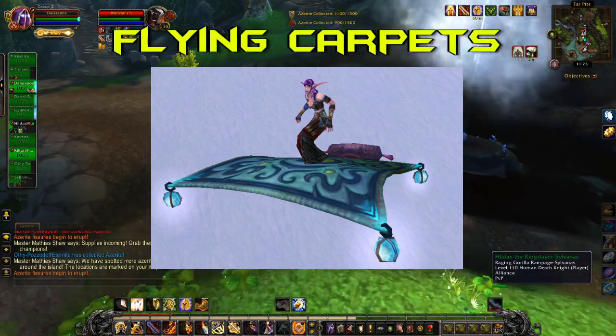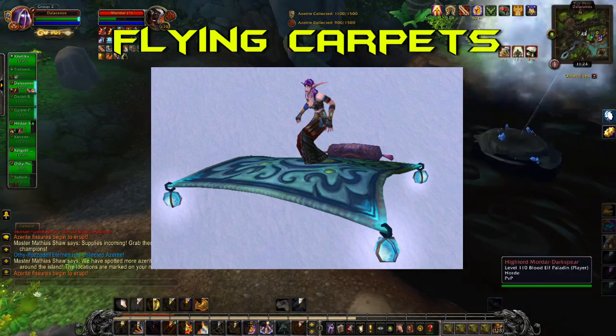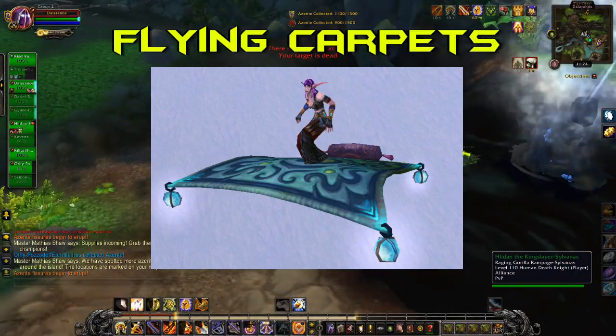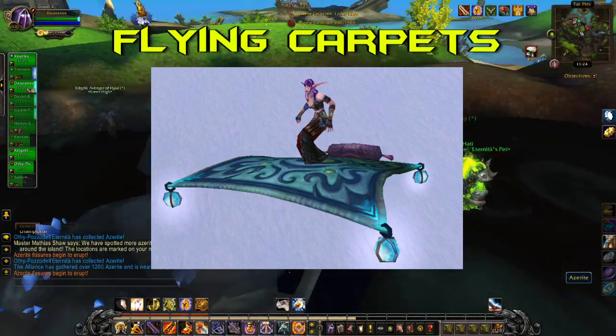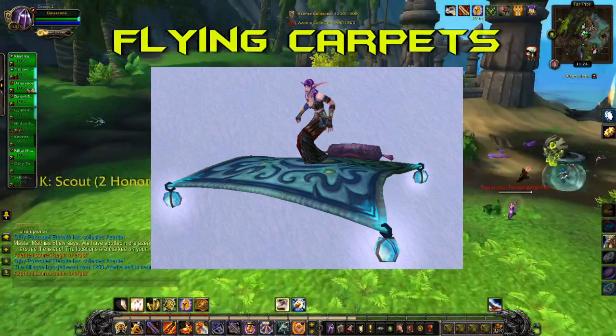Number 11 on our list is the Flying Carpet mounts, and these are multiple ones that you can learn from tailoring. These mounts are easily obtainable now, as all of the materials for them are relatively inexpensive and will only cost you around 15,000 gold. So go and farm up a Battered Hilt and you will have enough gold for these mounts.